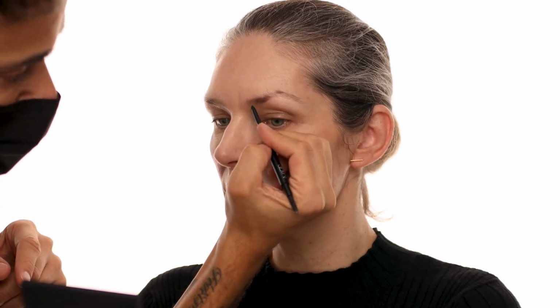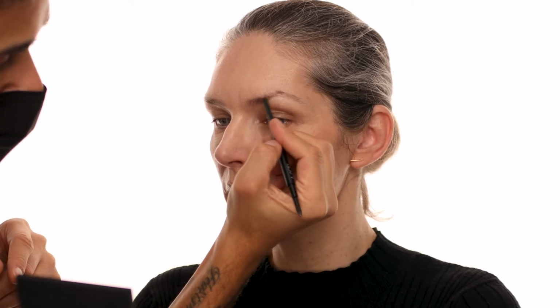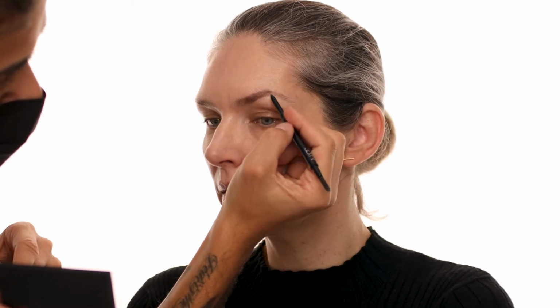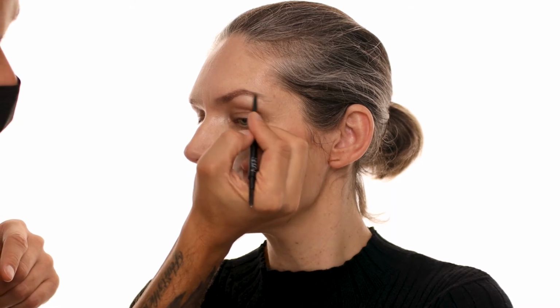So what I'm going to do is, you have really great coverage here. So we're just going to add some hair flicks. Maybe turn this way a bit. And then from the arch, it's going to help guide you down. And this is also going to really help you get symmetry on both sides.